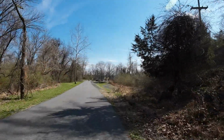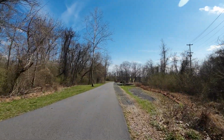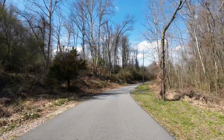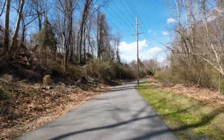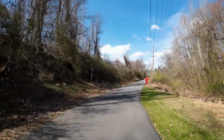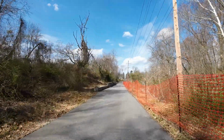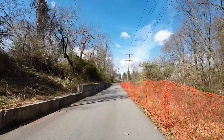So we are down here at the trailhead, and this is where we are going to be turning around and heading back. And in case you're wondering what that trailhead is down there, that is the Mallory Road trailhead, and that is also High Street down there for Phoenixville Borough. So we are going to go up the hill here, and I'll show you the cutout and how to get pictures of the tunnel.